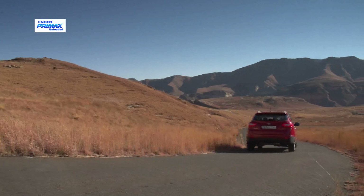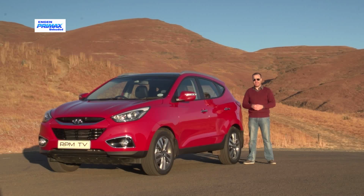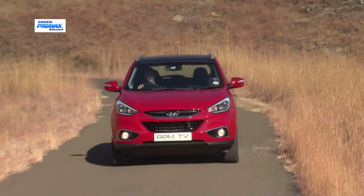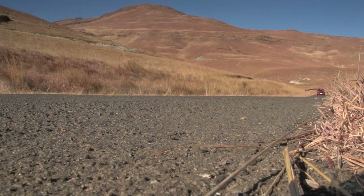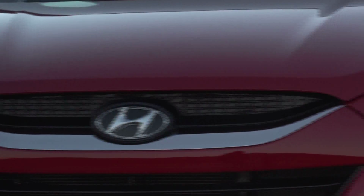Compact crossovers are massive business, and when Hyundai released the ix35 in 2009, it created big interest and an even bigger waiting list. It's also one of the models that really established Hyundai as a serious player, and now the ix35 has undergone a few updates. Yes, even though it was a fairly unique-looking thing when it first appeared, it still had to undergo the routine upgrade. The improvements include a new petrol engine, although what we're driving is the diesel version.